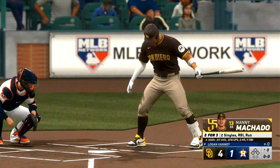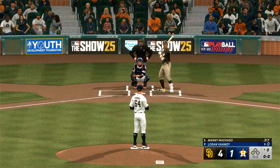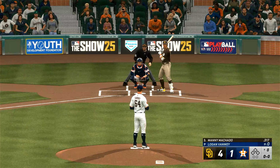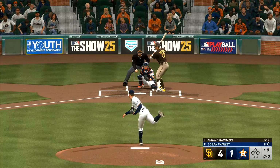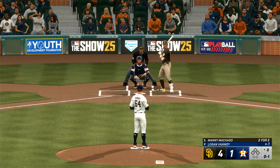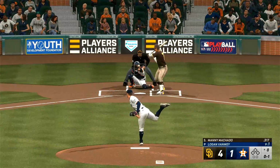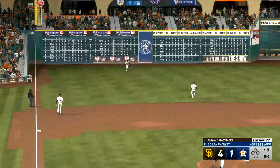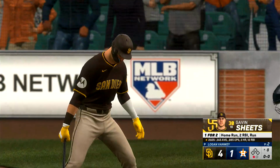Manny Machado up to the plate, the Padres' third baseman. And that's in for a strike. Hit in the air, left field. Alvarez makes a nice grab in a full sprint.